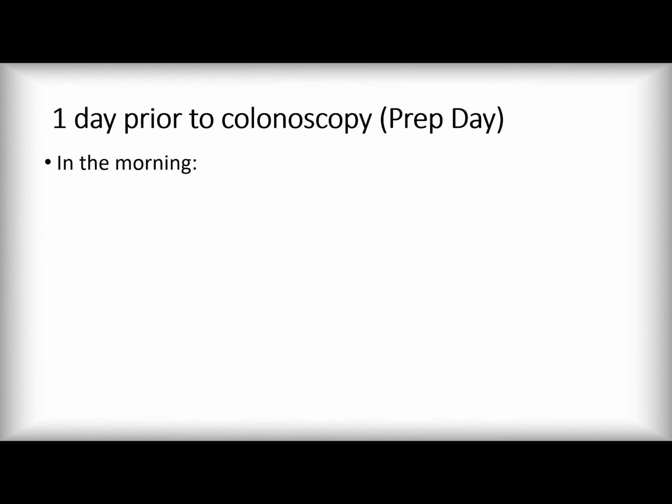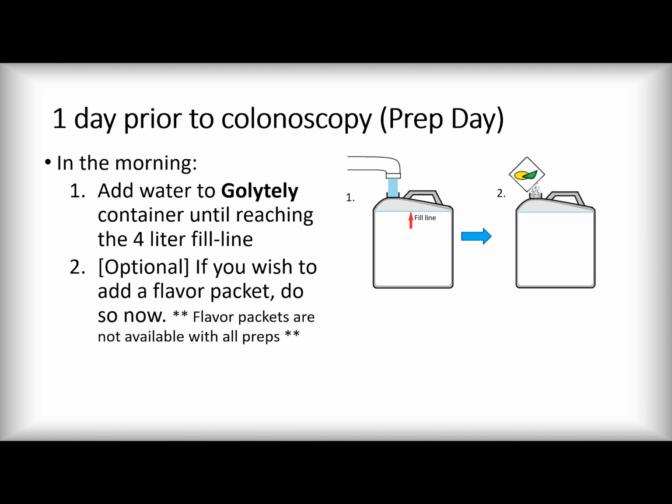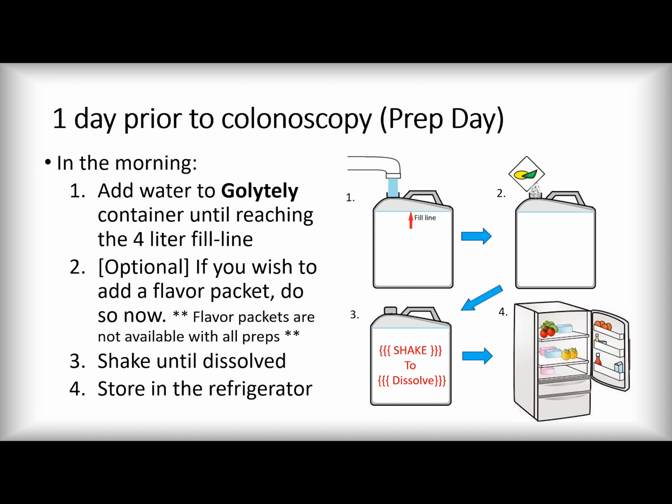In the morning 1 day prior to your colonoscopy, add water to the GoLytely container until reaching the 4-liter fill line. If the bowel prep you purchased came with a flavor packet, add that to the container now. Next, shake the container until the powder has dissolved. After that, place the container in the refrigerator.